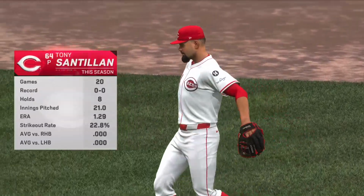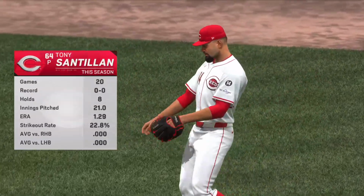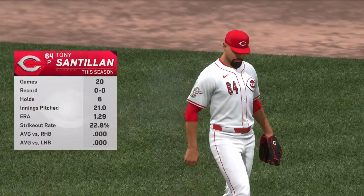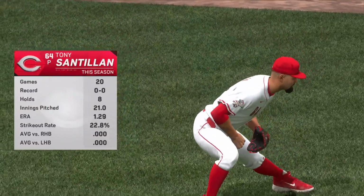Now pitching for the Reds, reliever out of the pen, number 64, Tony Santillan. Coming on to face a righty here, and he's been fantastic against him this year. His numbers in those matchups are very good.